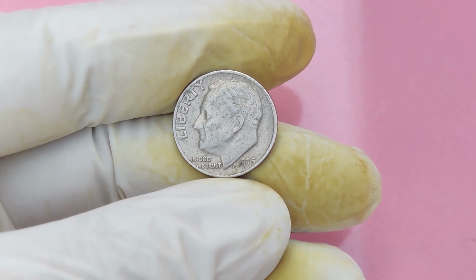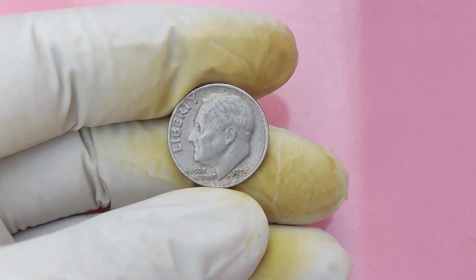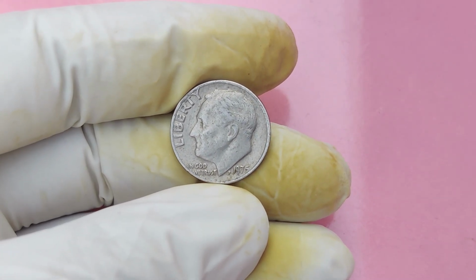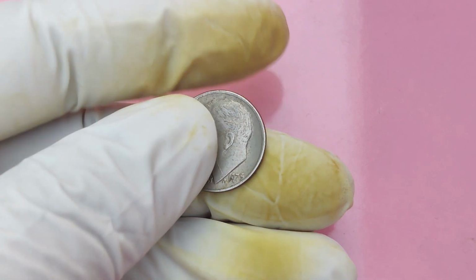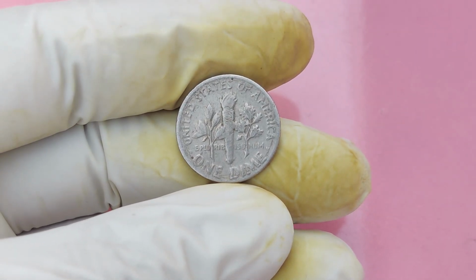This mistake occurred in the proof sets, special coins created for collectors. And it's this minting error that has turned a 10-cent coin into a multi-million-dollar treasure. So why is this particular 1975 no S mint mark dime so valuable? Well, it all comes down to rarity.